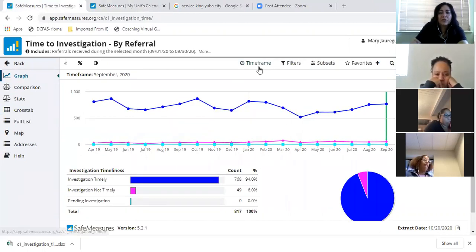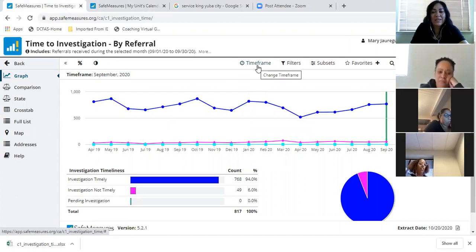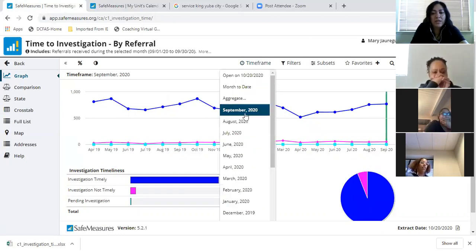So, all right. So going back to time frame, okay? Time frame is a little complicated to explain. And because I have a little bit of a difficult time explaining, I hope that you understand what I'm trying to say. So remember how earlier I told you that it defaults to the most current full month of information, which is September. So when you click on time frame, it already defaults to that, okay? Do you see how September is in blue? It's in blue letters because that's the default, all right?